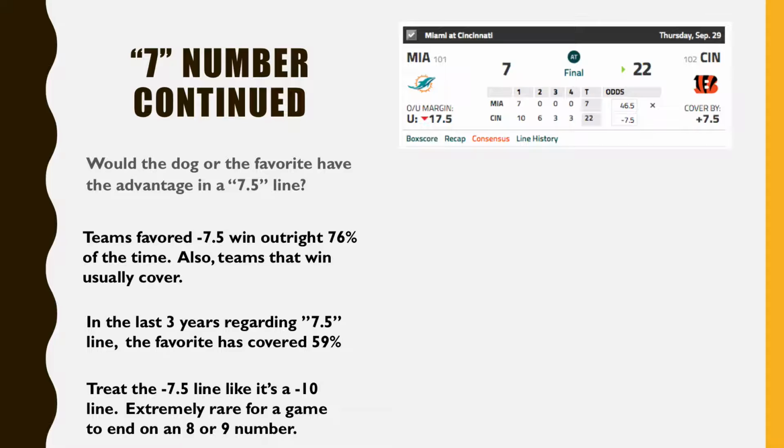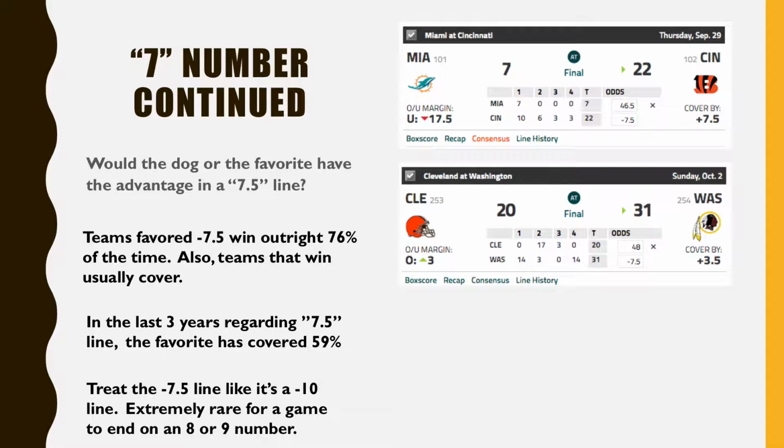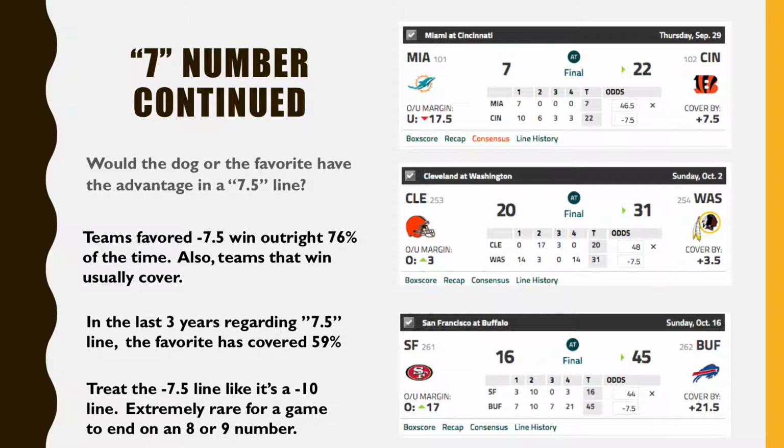Now, you'll see this a lot. I'm giving you some examples here. This was a game, I'm not sure of the year, at 7.5. You'll see a lot of blowouts at 7.5 because that backs up what I just told you guys. Cincinnati won this one 22-7. They were a 7.5 favorite. Washington was a 7.5 favorite. They won 31-20. Buffalo blew San Francisco out 45-16.